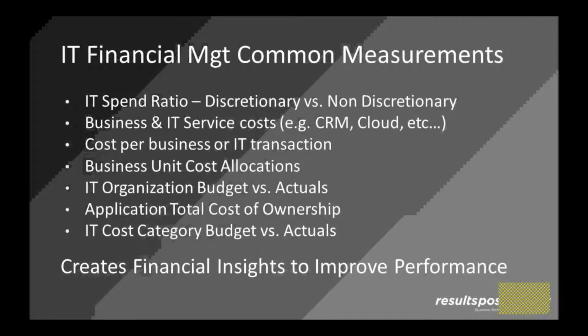Next, I want to look at costs for actually providing a business service or an IT service. So I mentioned before around our CRM type of service. What does it take from an IT perspective to provide that particular service? And then you can start aligning the cost of that to the value of that particular service to the organization, and thereby communicate the value back to the business.